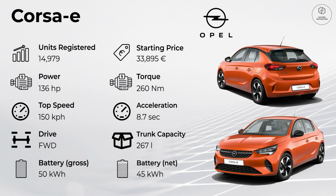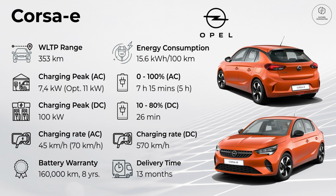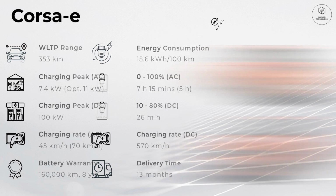With a net battery capacity of 45 kWh, as per WLTP cycle, it is possible to reach 353 km on a single charge. Out of the assembly line, it provides a very fast DC charging experience with a peak of 100 kW, which means 10 to 80% can be charged within 26 minutes and 570 kilometers of range can be added within an hour. Unfortunately, the lead times of it are a bit higher. It is a very good vehicle to consider.